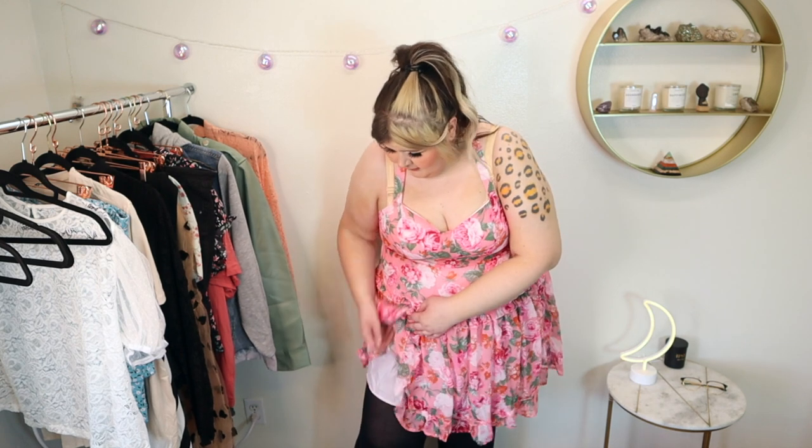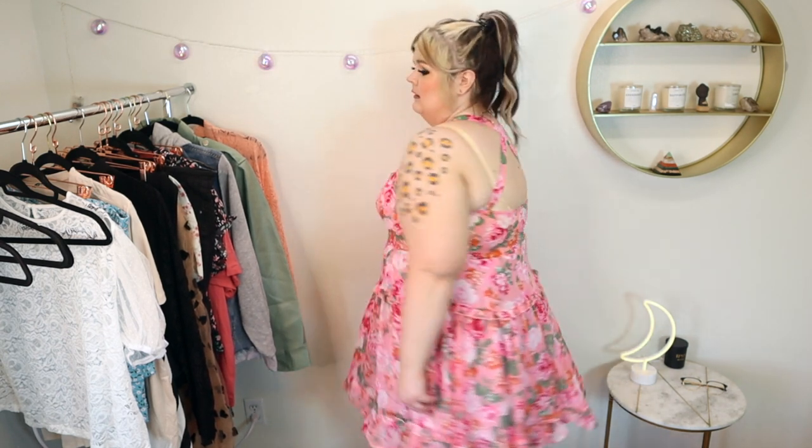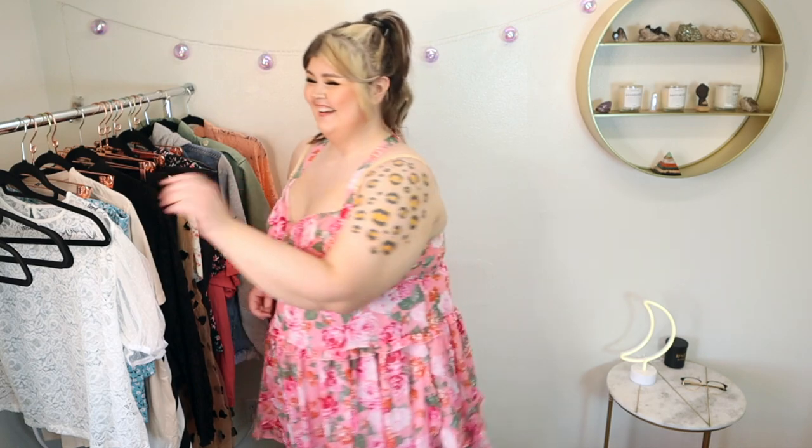Yeah, it's got a layer underneath. So I think that's nice. It kind of amps it up a little bit. I feel like it makes it look a little bit more expensive. Plus it's just a nicer experience to have a layer underneath. So I love this. Here's what the back looks like. Yeah, love, love, love. It's so cute. I'm excited. Okay, what next?